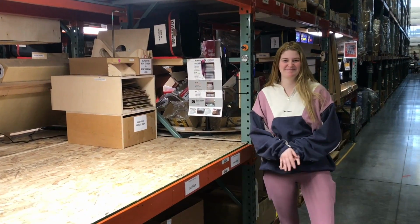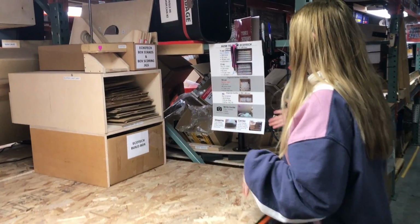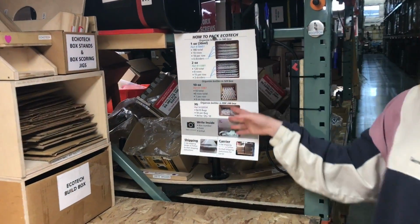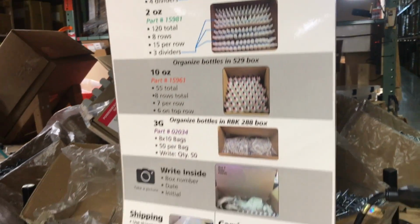Kara, favorite improvement? You have 2 this year? Yes, I do. So if you come over to this station, this is my Ecotech station, and this is our special glue, and we get special orders. So before, this was not improved, and it was so disgusting and messy, and this is our standard way of how we put our stuff into the boxes.